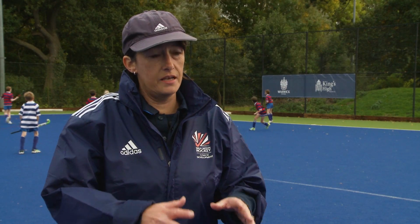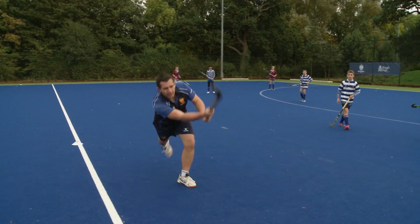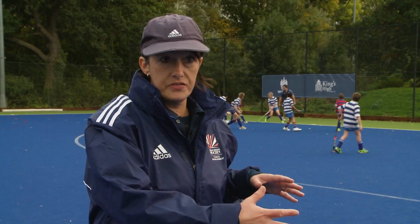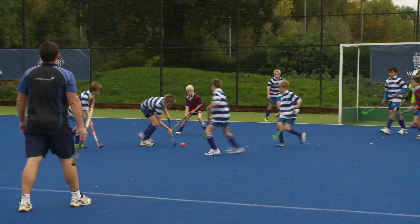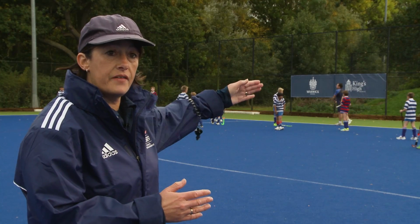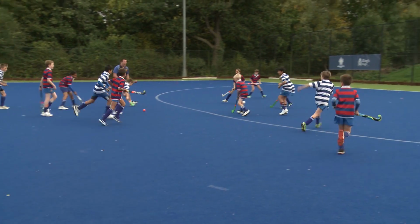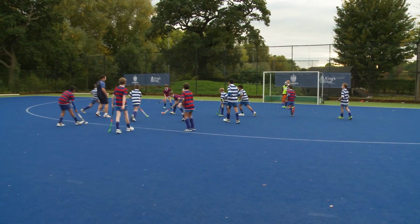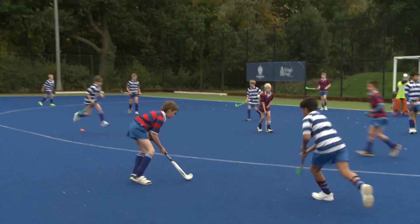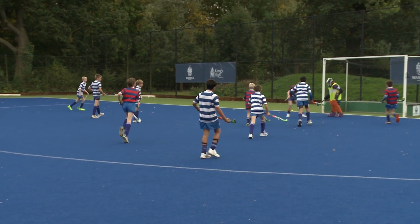So this session here, we have a helper. So he's not a hockey person, but he's quite comfortable running something like this that I've set up. 2 teams. One team is trying to score in the goal. If they score, they get to go again. They have to bring the ball outside the 5-metre line, and then they go again. If the red team get it, they bring the ball outside the 5-metre line, and then they can attack. So it's a continual attack to the goal.